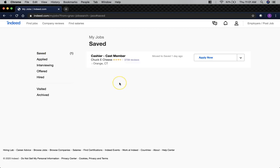So how to do this? You're going to save that job that you were applying for. You're going to click that heart. It'll get saved to the saved area. And when you click on this little down arrow next to the job, you can click on Move to Applied. And now it's in here. Move to Applied 1 second ago.